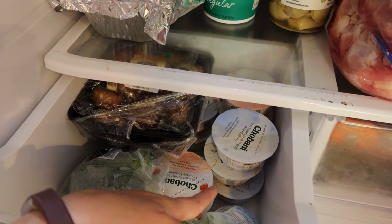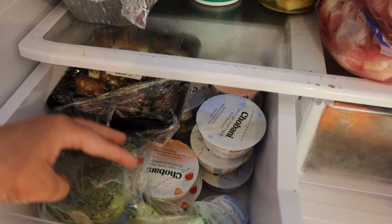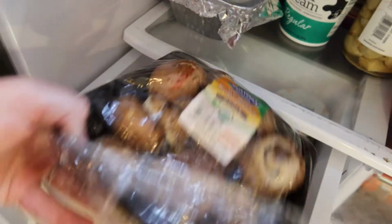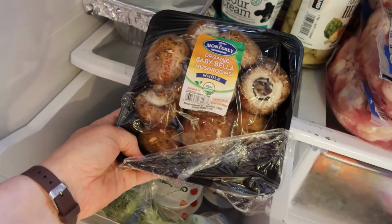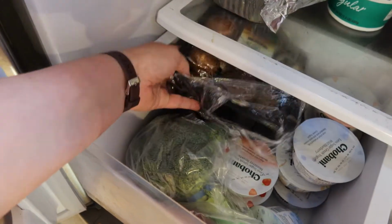All my Chobanis that I got from the Costco haul, I love those so far. I've had like 4 or 5, but there's still a lot left. Okay, I have a bunch of mushrooms in here. These are gonna need to be used next week pretty soon because they're already starting to go bad. So I definitely need to do a mushroom Monday meal for that. So that's gonna go on the list.